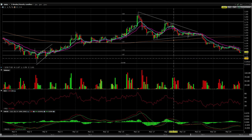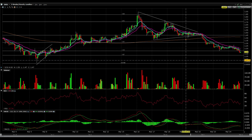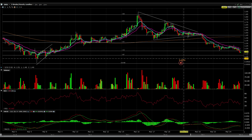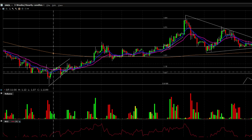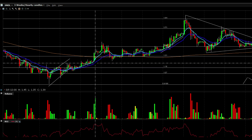a double bottom, because I can bet you that a lot of buyers have their stop losses placed right below this area. And at these support levels, the classic thing you want to be looking for is higher highs and higher lows, higher highs and higher lows. Like right over here, the moment the stock started forming higher highs and higher lows, that's when the stock reversed.